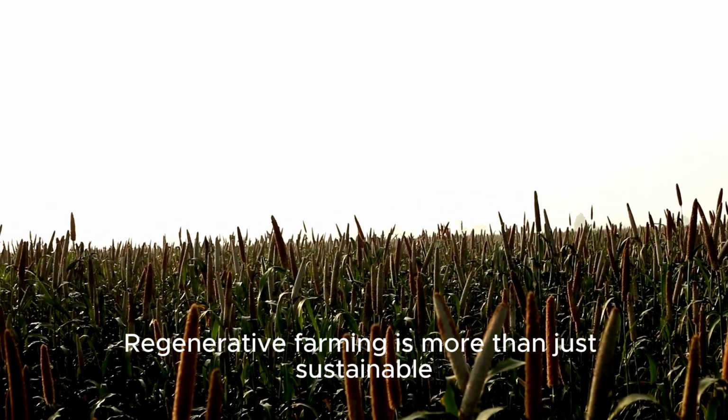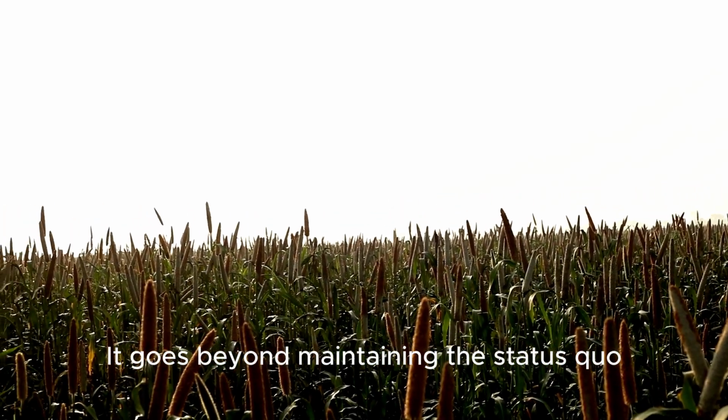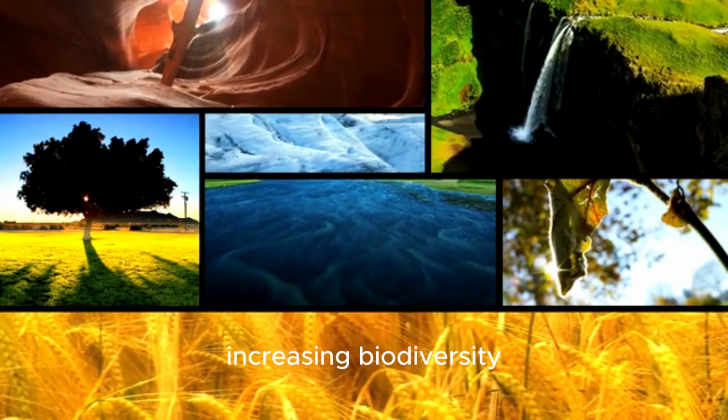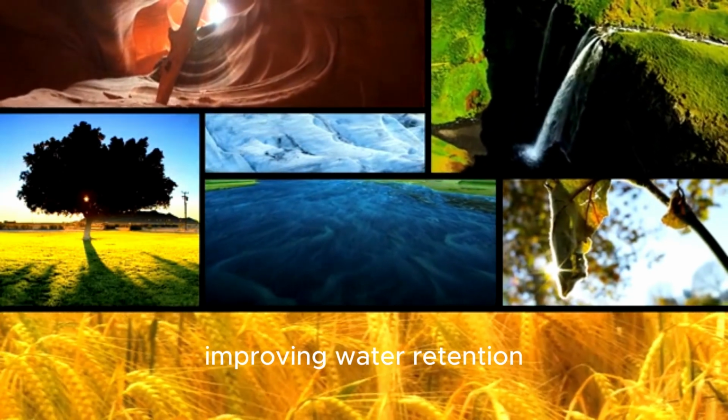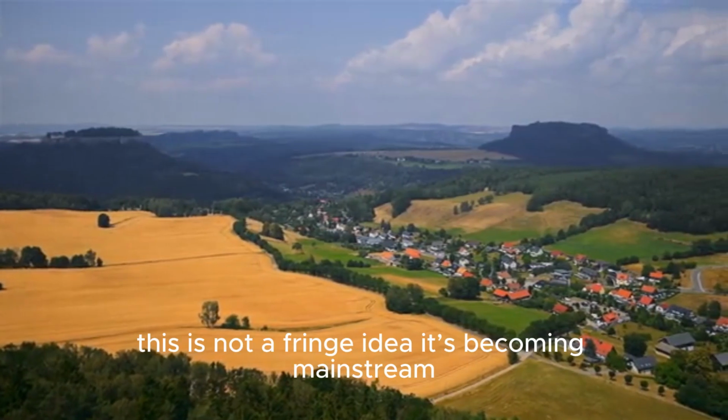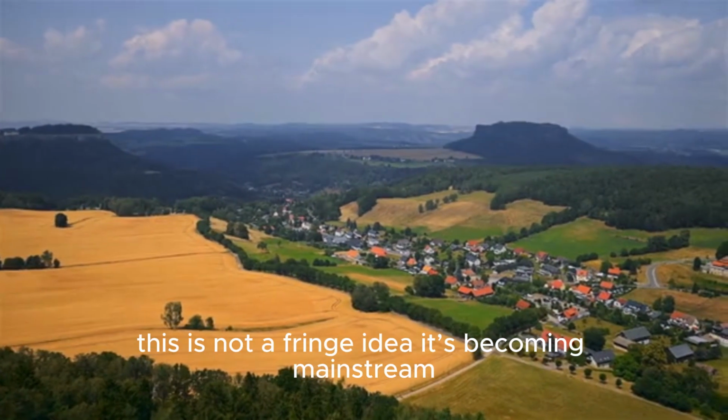Regenerative farming is more than just sustainable. It goes beyond maintaining the status quo. It's about rebuilding soil health, increasing biodiversity, improving water retention, and capturing carbon from the atmosphere. And in Germany, this is not a fringe idea, it's becoming mainstream.